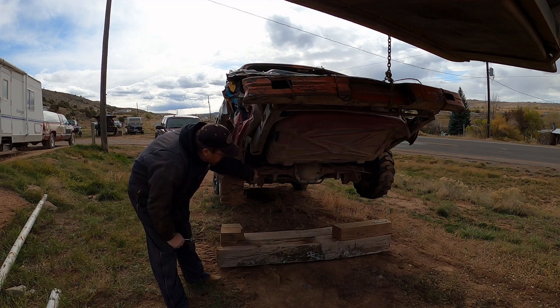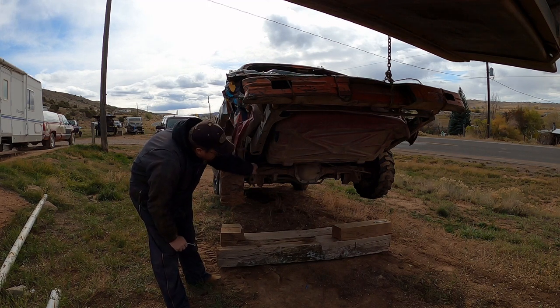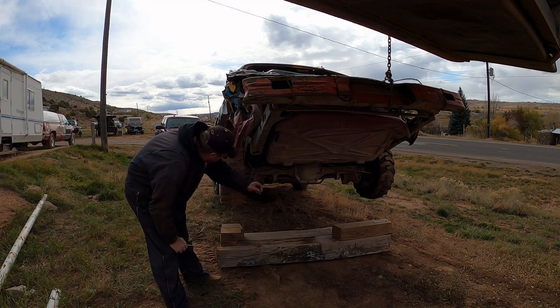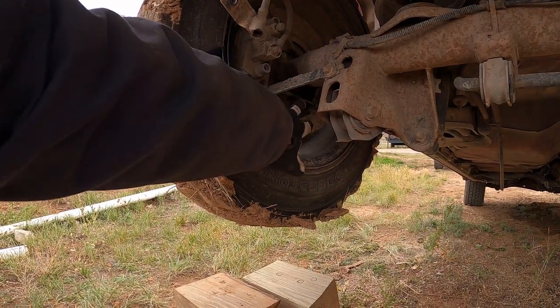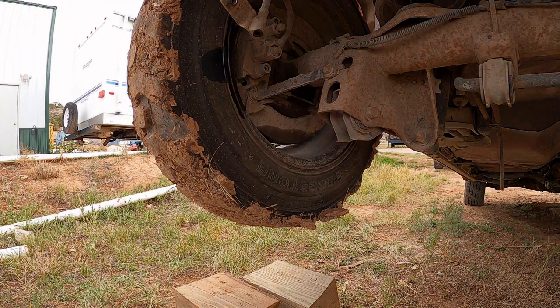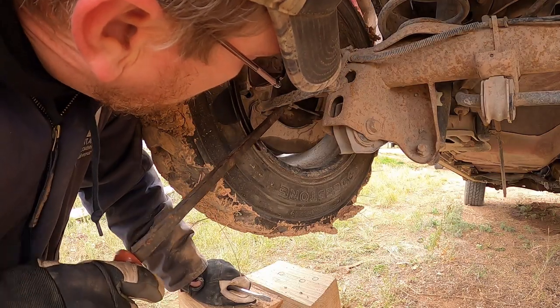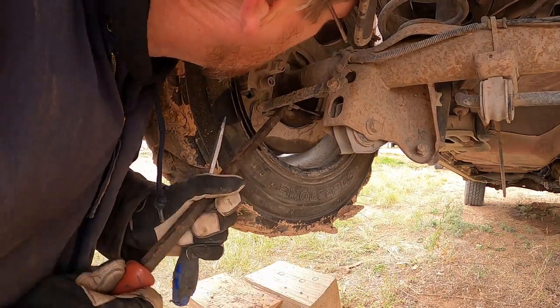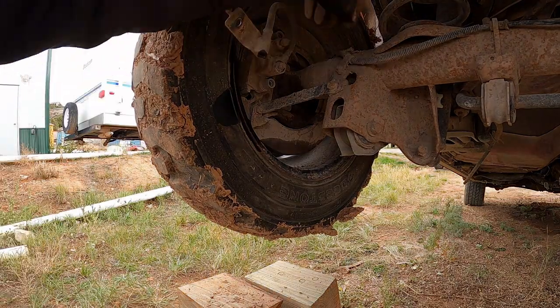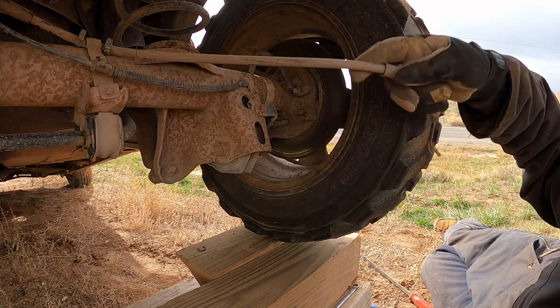So now I've got the brake lines, these little brackets hold it to the frame. Got both of those dropped down, so now the brake lines are free. Okay, so right up in here, I'm gonna take that emergency brake cable and take it off from the wheel side, seeing how we don't need it. Had to find some more leverage. Okay, that one's off now. Take this other side off of here, just like that.